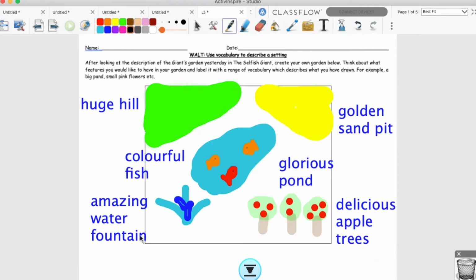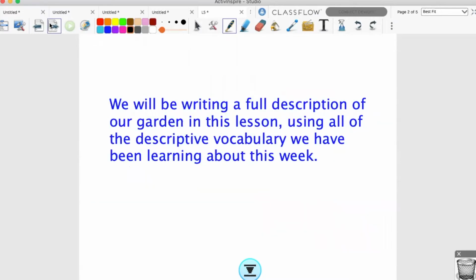So in my garden, I've got an amazing water fountain. I've got a glorious pond with lots of colourful fish, a huge hill down the back, a golden sandpit, and delicious apple trees. And I labelled my pictures with these describing words. And today I'm going to use those labels to write some sentences. So we'll be writing a full description of our garden this lesson using all the descriptive vocabulary that we've been learning and using this week.